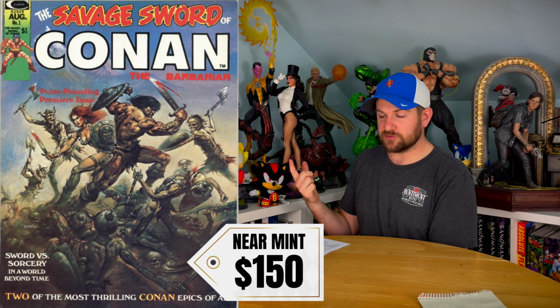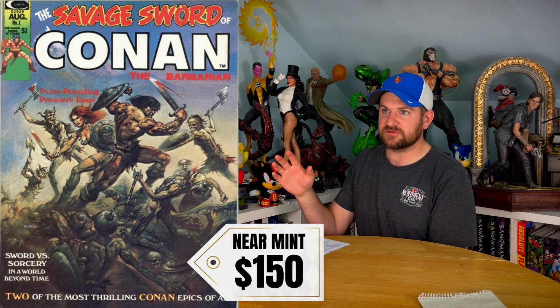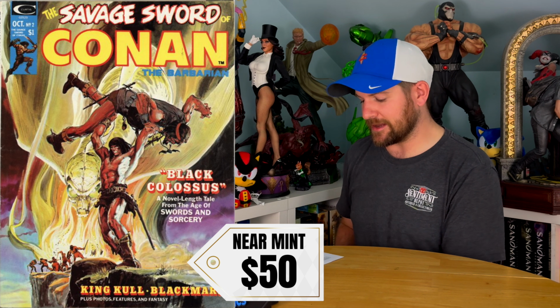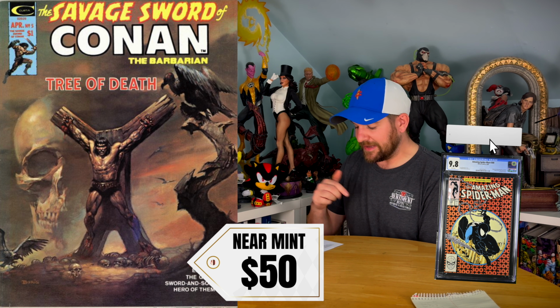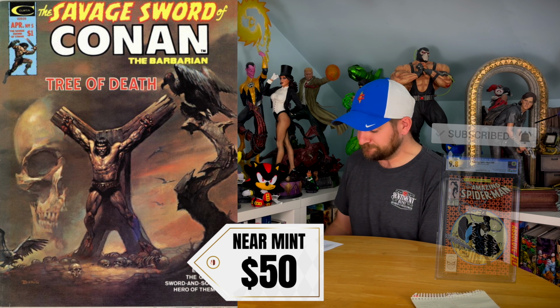Savage Sword of Conan 1. It's actually your first chainmail bikini of Red Sonja. First appearance of Black Mark. It's $150, $200 near mint. Number 2, first interiors by Mike Zeck, my favorite Marvel artist from the 80s. $50. Savage Sword of Conan 5, painted cover by Buscema and Boris Vallejo, another $50 one.